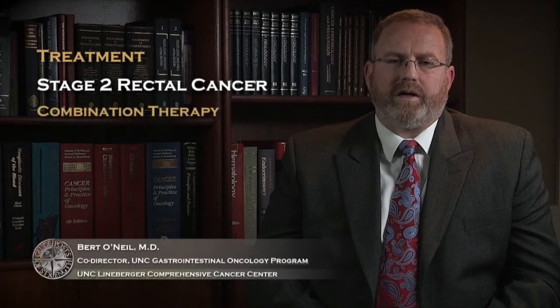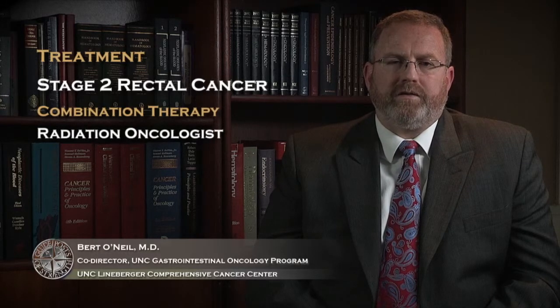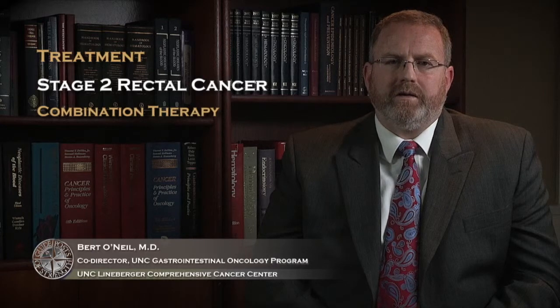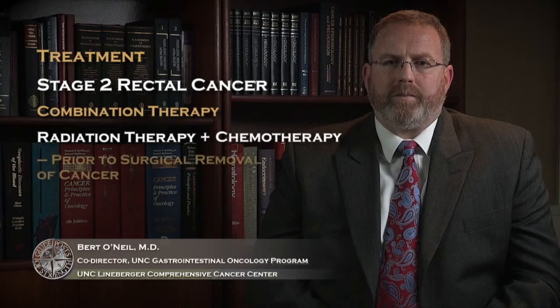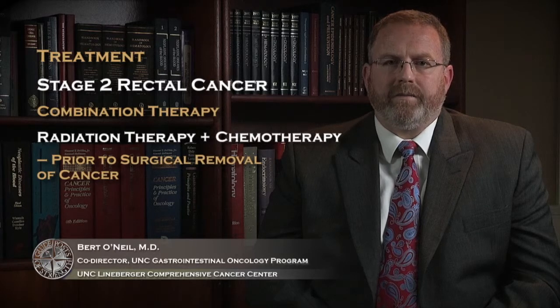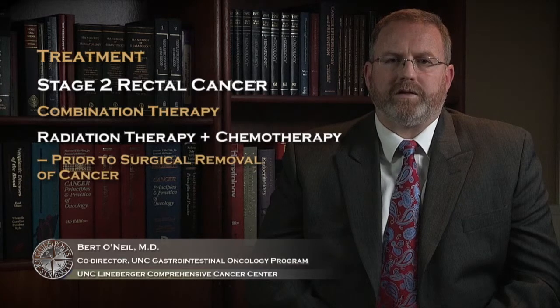If combination therapy is recommended, you will also meet a radiation oncologist, as radiation therapy is one of the ways we prevent local recurrence in rectal cancer. As such, many patients with stage 2 rectal cancer receive radiation therapy along with chemotherapy at the same time prior to surgical removal of their cancer. There are advantages to doing the radiation first before surgery that are very important, so it is important that we determine up front whether radiation will be necessary. The way we determine that is by the types of tests we mentioned before, such as endoscopic ultrasound or MRI.